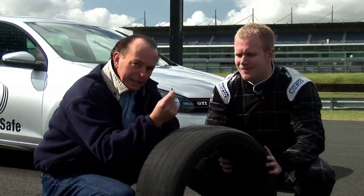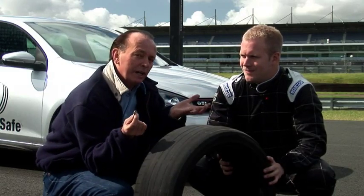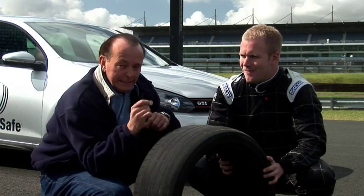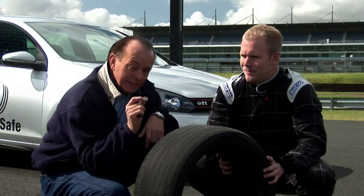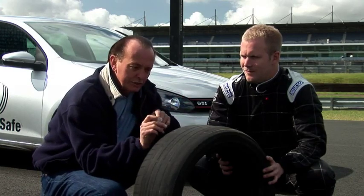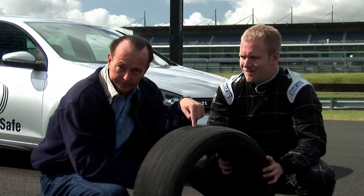Exactly. So look, this is not technical, this is not difficult. You do not need to be Stephen Hawking to know how to do this. But if you are in any doubt at all, take your car into a local tyre depot, get it checked by an expert, and do not, emphatically do not ever drive around in a car with tyres like this.